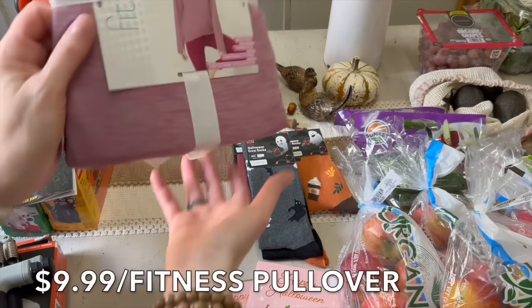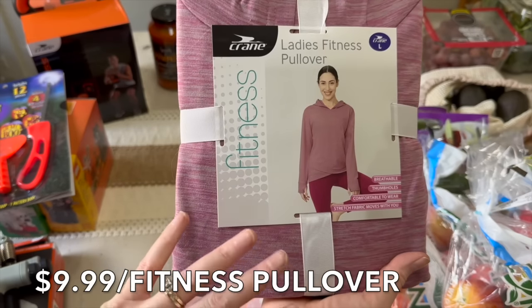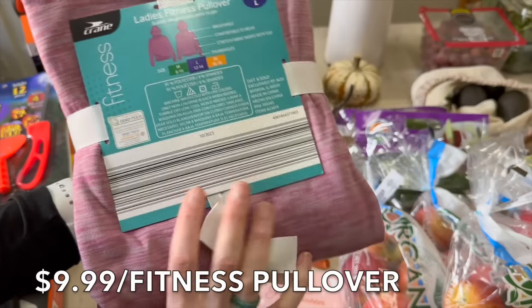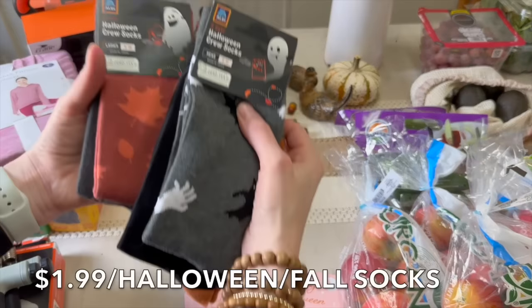I got this really nice ladies' pullover for when I'm doing all my workouts. It gets rather cold in the house. And then when I'm out taking walks, I wanted something long sleeve like this. And I got a large. I'll let you know what I think once I try it on. And then the socks.